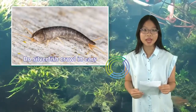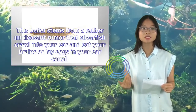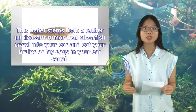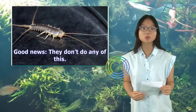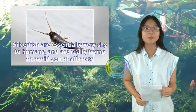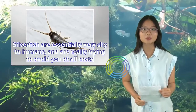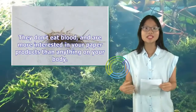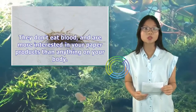Do silverfish crawl in ears? This belief stems from a rather unpleasant rumor that silverfish crawl into your ear and eat your brains or lay eggs in your ear canal. Good news, they don't do any of this. Silverfish are essentially very shy to humans, and are really trying to avoid you at all costs. They don't eat blood, and are more interested in your paper products than anything on your body.